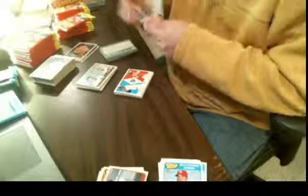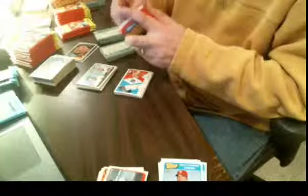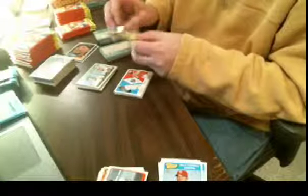I like the 65 design a lot. I like the 66 too. So next year's will be fine. I did like the coin cards back when they had the years where they were all silver and a little bit more. Those were kind of neat, getting the whole 63 and 64 silver coins.